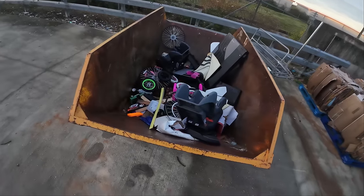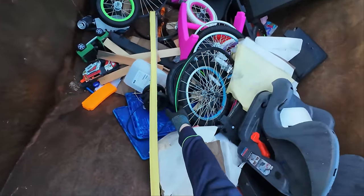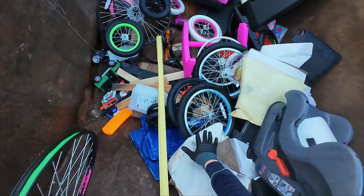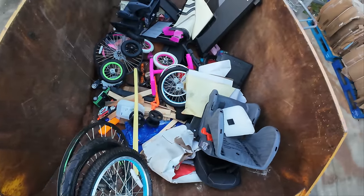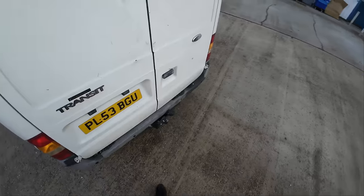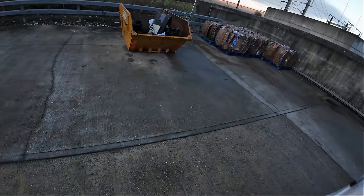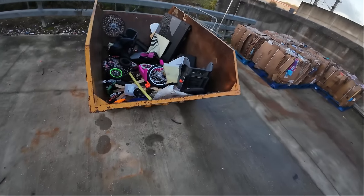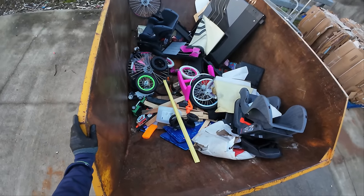Don't think there's anything here. Lots of bicycle wheels. And I mean lots of bicycle wheels. We'll take those for scrap. I might actually keep them because the amount of times they throw bikes away with no wheels is a lot. So I might keep the wheels.